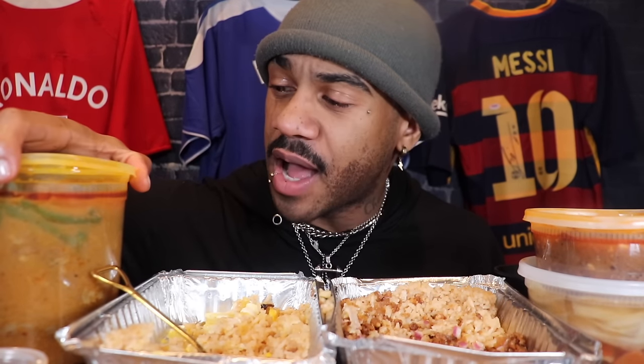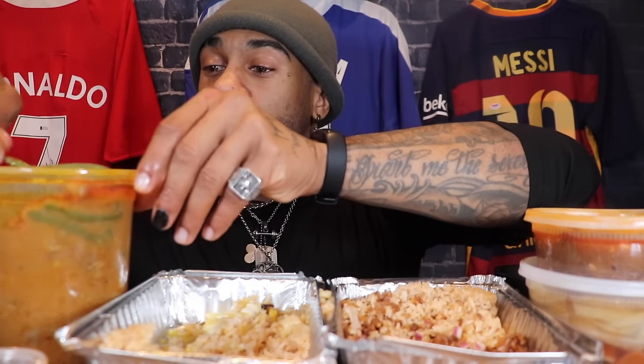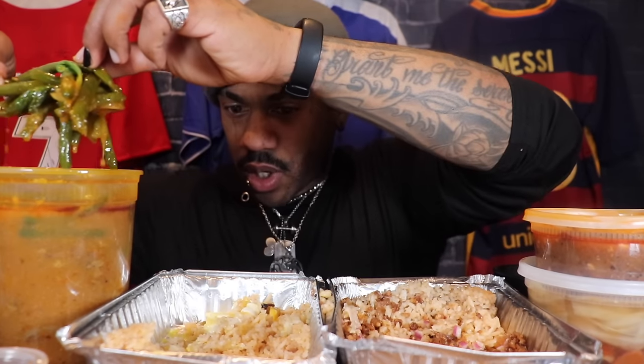Fantastic. Okay, kari kari, aka oxtail. It's an oxtail stew, string beans, okra. I'm not the biggest fan of okra. And the oxtail itself, I've never had it. This is my first time. So we're gonna get some of this right out.